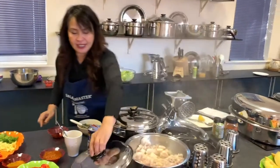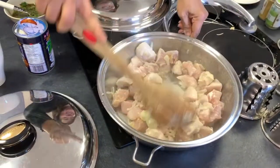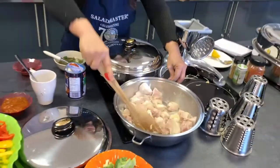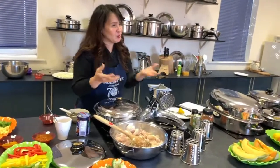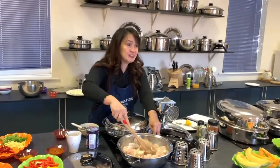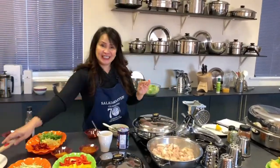Oh, look at this beauty. Come on. There you go. Make sure that they are separated. Okay. So, there you go. It's beautiful. We started with no oil, but it's so nice and delicious. So you're just going to have nice, clean food, no artificial flavoring. Now at this point, because it's all brown already, we will now put in all the ingredients.